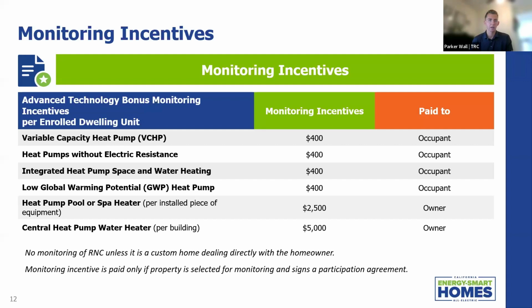And then the ones paid to the owner are the ones for the central systems, where the monitoring team will be communicating directly with the owner. We are focusing monitoring efforts on alterations projects and will not be addressing new construction unless the Energy Smart Homes program is working directly with the owner. And again, the incentive is paid to the person that will be communicating and hosting the implementation staff. In most cases, that will be the occupant of the building. However, in some, the multifamily owner or the maintenance staff will be collecting the incentive for the installation of monitoring equipment. And if you have any questions on that, please reach out to us. We're happy to provide some clarification.